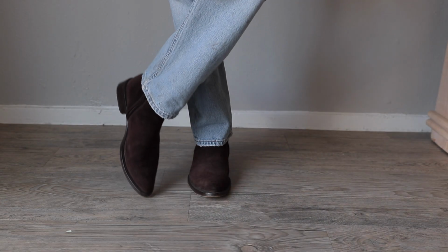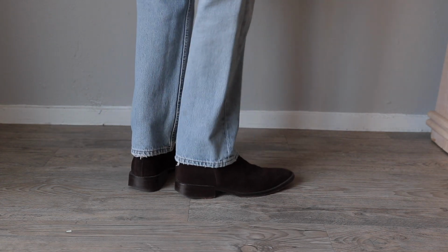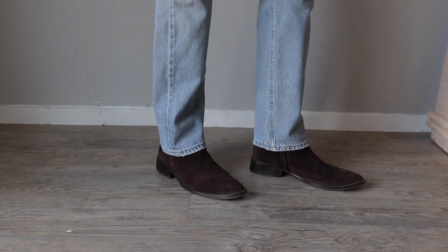I think these are beautiful boots. I also just am such a sucker for brown. These with some tan pants or some white pants is usually how I would wear them. Still just love these very slim, slick boots because I think it's just part of my personal taste and my personal wardrobe. That's just kind of what I'm into.